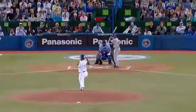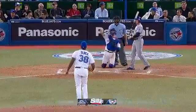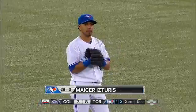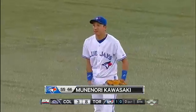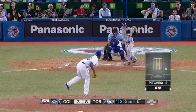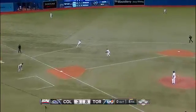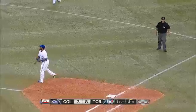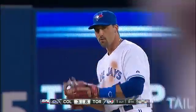Off the DL and now pitching like the veteran he is, just like he did last year. A couple of changes defensively for the Blue Jays. Maicer goes from short to second. Kawasaki comes off the bench to take over at short, and Bonifacio goes to short. Nice play by DeRosa. In plenty of time, Josh Rutledge is retired. First out of the 8th.